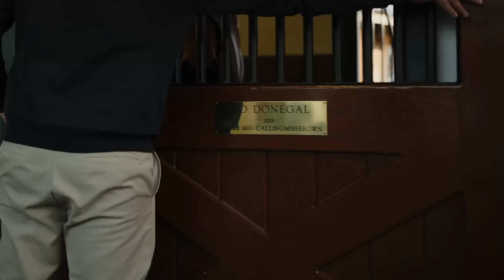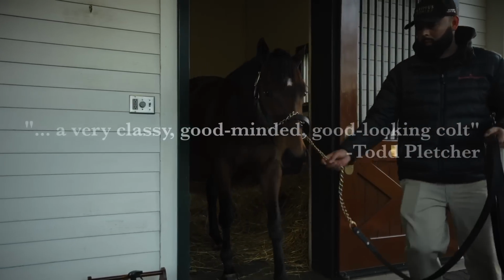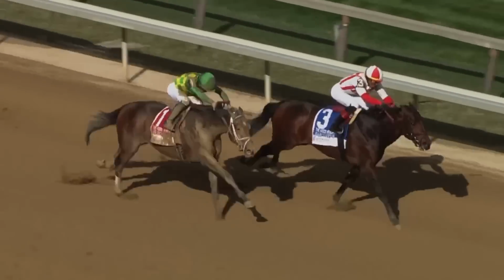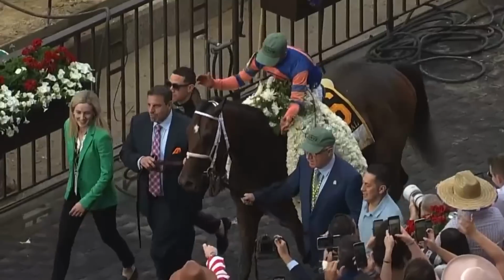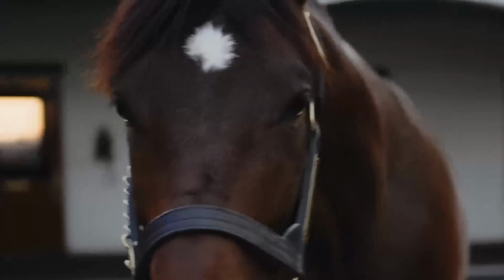And they're off in the Remsen. As they come on for the finish, and it's going to be tight here in the Remsen. Mo Donegal bearing down on the outside. It's Mo Donegal and Early Voting, and it is Mo Donegal to win the Wood Memorial. And it will be Mo Donegal to win the Test of the Champion, the Belmont Stakes.